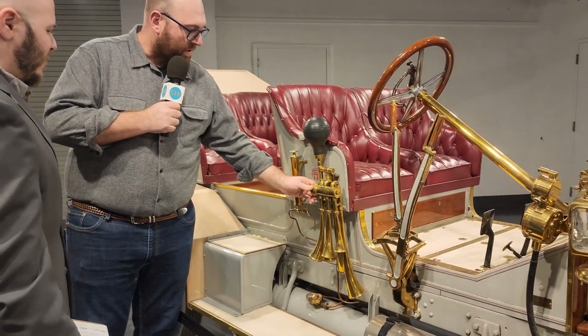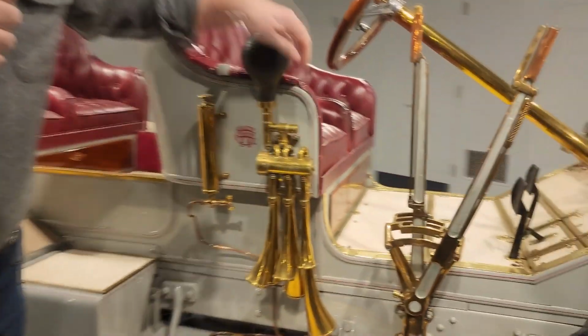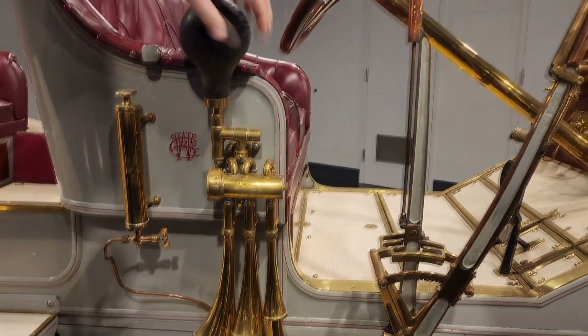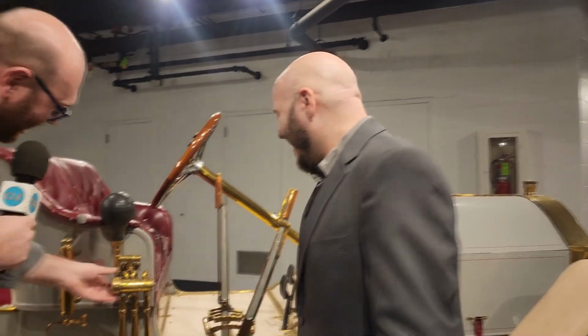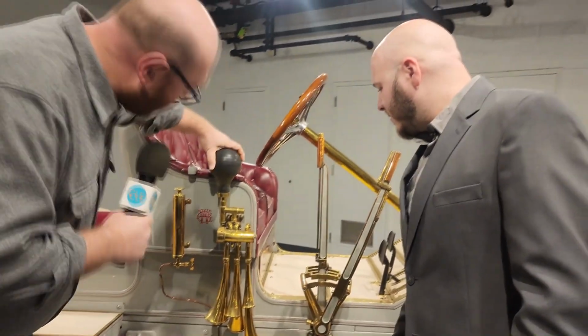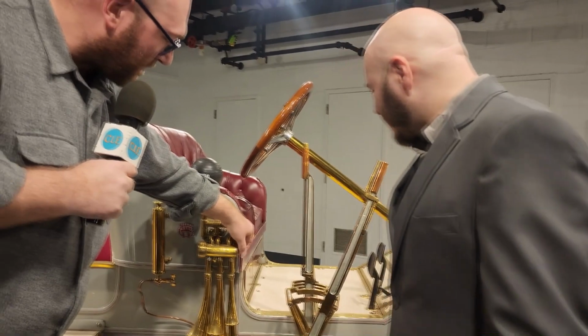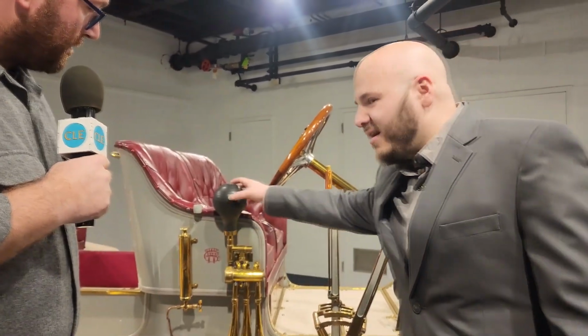It's got a 1909 multi-tone horn. Multi-tone? So you can turn this little knob, and then you can... You adjust it just the right way. So there's 6 little horns here, so you're just adjusting which one it's going through. So let's see if we can get a third tone. Try that.